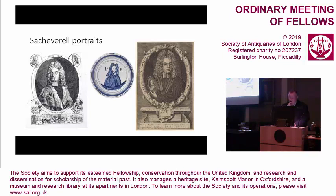Moreover, the memory of Sacheverell among portraitists had a very long life. The last portrait of Sacheverell was produced in 1784. Most extraordinarily, the portraits found their way into Hogarth's Harlot's Progress.